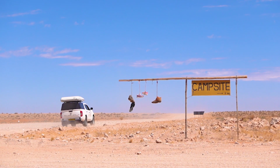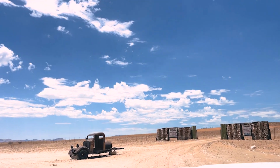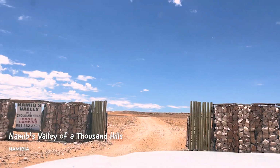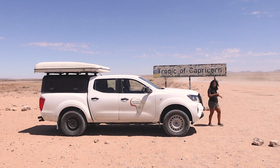So after checking out from Mr. Bushman's desert camp, we came out here to a place called Namib Valley, or Valley of the Thousand Hills. It's just about an hour or so northwest of where we were last, and it wasn't too much of a distance. We just took a slow drive across the desert, and we also passed through the Tropic of Capricorn. This entire place is so unique.